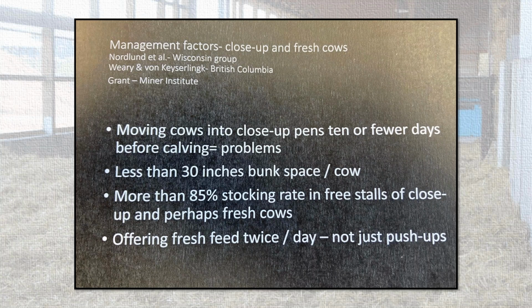but to summarize some of these, and these slides were presented by Dr. Jesse Goff at the Great Lakes Dairy Conference here just a month or so ago. Again, outstanding researchers and colleagues through the years from various institutions and areas, but we've come to some of these conclusions. Moving cows is a big thing. You know, bunk space, we've talked about that.